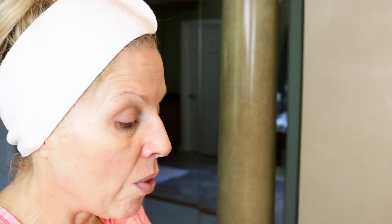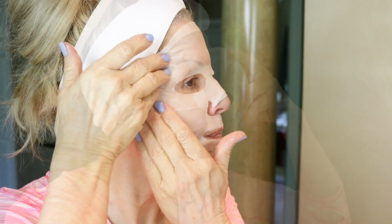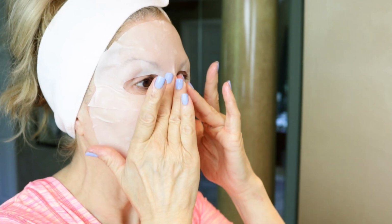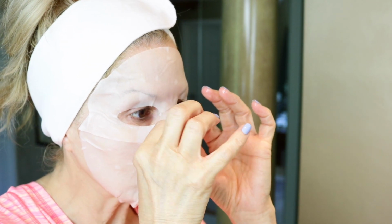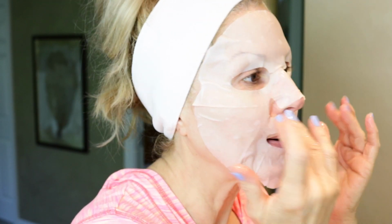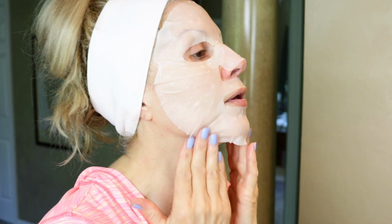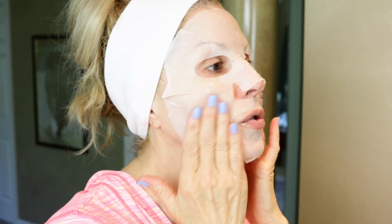So I'm going to go ahead and place this on my face so that I can go on and show you the rest of the mask while this is sitting. I like to leave my mask on as long as possible. So I'm just placing the mask, making it fit. You want to make sure you push down, you get the nose out. And this one is full of ceramides, and they are an anti-aging powerhouse. So you want to make sure that you incorporate ceramides, peptides, niacinamide, all of those ingredients into your skincare routine.